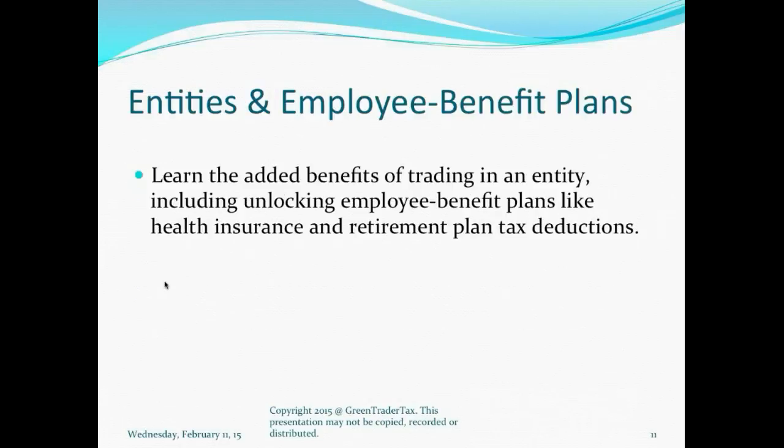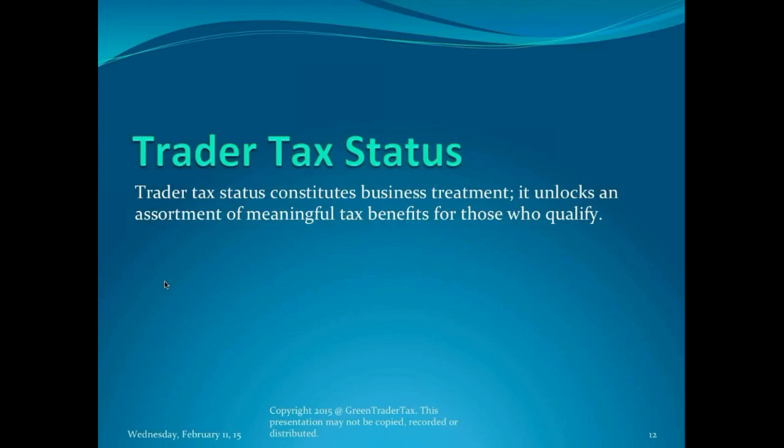Now, lastly, we're going to get into entities and employee benefit plans. You're going to learn the added benefits of trading in an entity. If you have trader tax status, you should be trading in an entity. To unlock employee benefit plans like health insurance deductions, Obamacare, and retirement plans, you can save thousands of dollars more with those deductions. So trader tax status comes up first here.